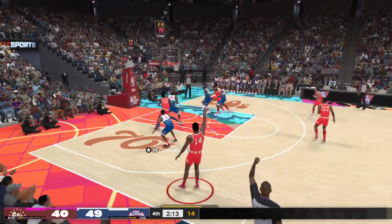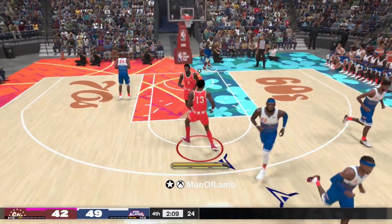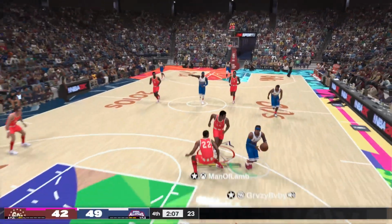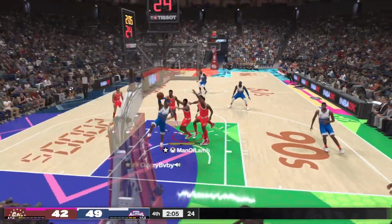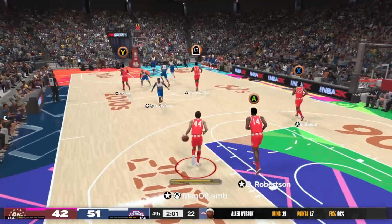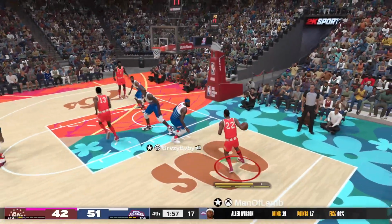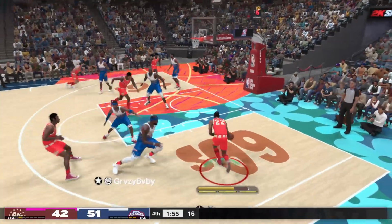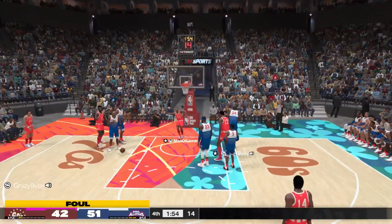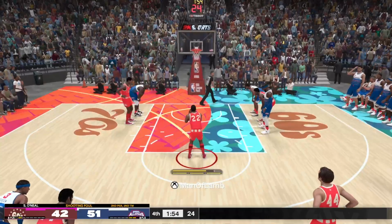From deep, Robertson. The putback. Controls the rebound and puts it back up and in. Oh, great timing. He is one tough customer on that offensive glass. You know, it's like he has a sixth sense of where that rebound is going. And you see the power, but O'Neal shares it nicely as well. And plenty of contact on the shot, so two free throws coming up.